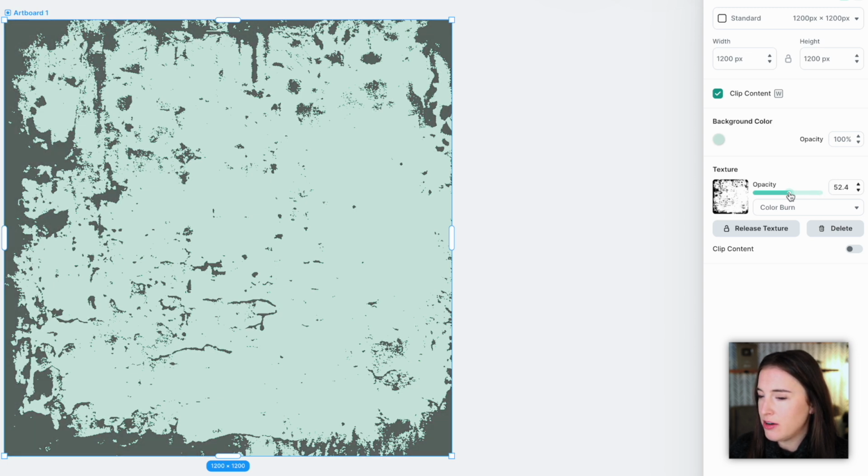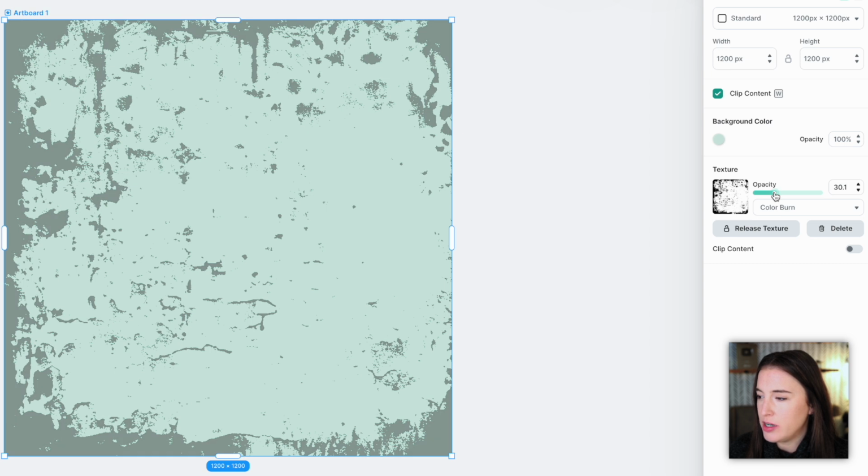And I can come over here to the right side to further edit this. So I can maybe bring down the opacity slider a little bit to make that grunge texture a little bit more see-through if I don't want it to be quite as dark and contrasting. And I can play around with that until I like the way that this looks.